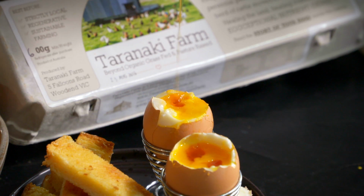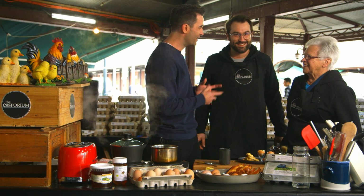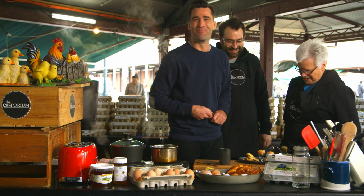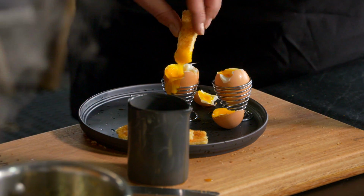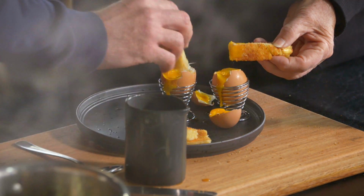I think we can. This is one of the best things about coming to the Queen Victoria Market. A lot of the businesses are family run. Luke's called his grandma in. That's the way to go. That's just dunk it in. Just have a dip. Oh, no, get rid of the unnecessary cutlery.